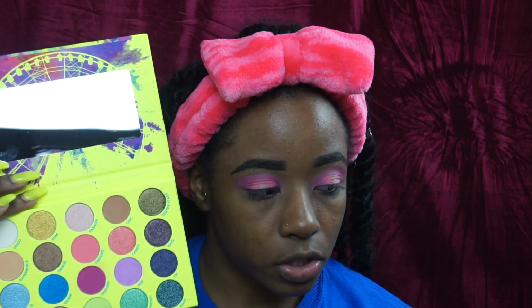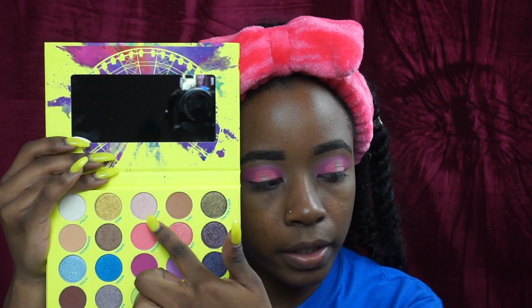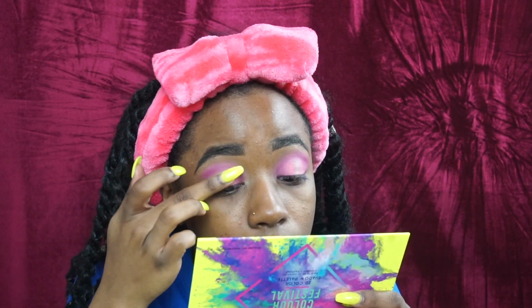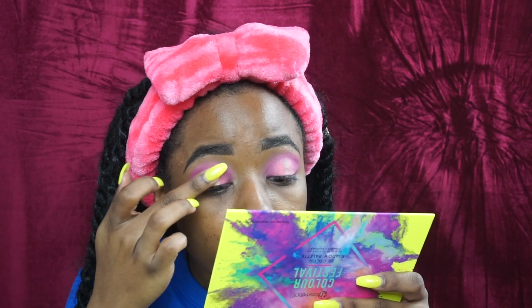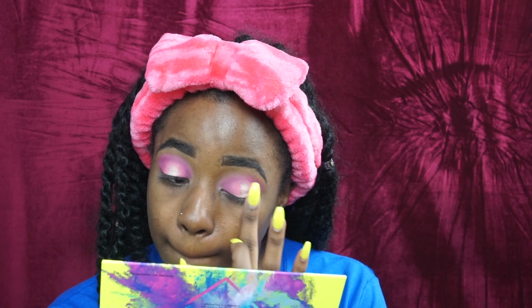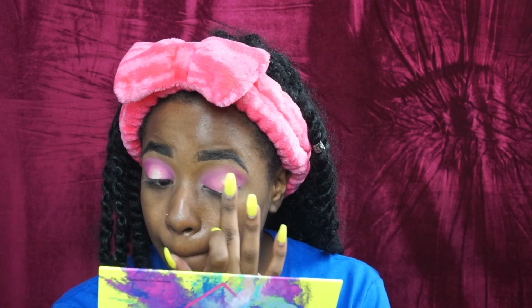Okay, and for the center, like the little tiny space, I'm gonna take this color right here, and it's called Banger, and I'm just gonna take that on my finger. It's super soft. Jeffrey Daniels, the cheat code.